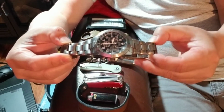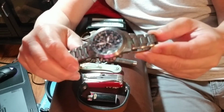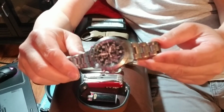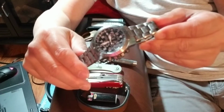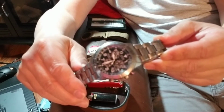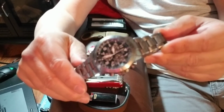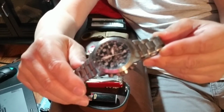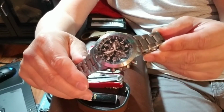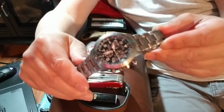This EcoDrive Citizen watch is, in my opinion, the best watch out there in the market for its money. This watch here is going on nearly 20 years. Not one single time that I had to repair it or replace the battery. This is a solar powered battery watch, so it never needs rewinding. You never need to change the battery or nothing. You just keep it in the light in the room, ambient light or sunlight or whatever, all kinds of light, just charges this battery up and keeps the watch working continuously.